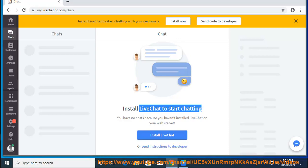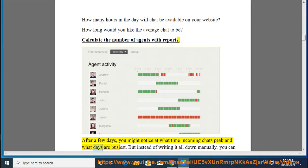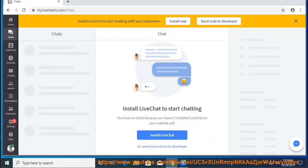Calculate the number of agents with reports. After a few days, you might notice at what time incoming chats peak and what days are busiest. But instead of writing it all down manually, you can look into the total chats report that shows when and how many chats are coming your way. Divide the number of chats by the chat limit set for your agents to get the number of agents that you need at a particular time of the day.